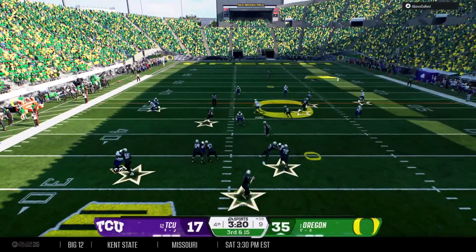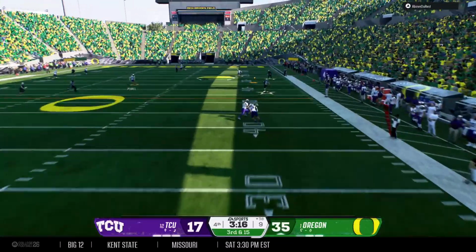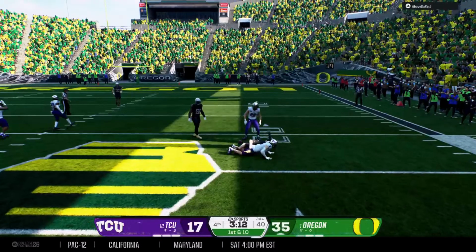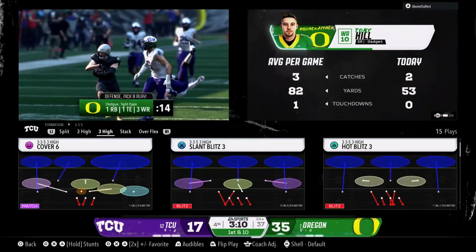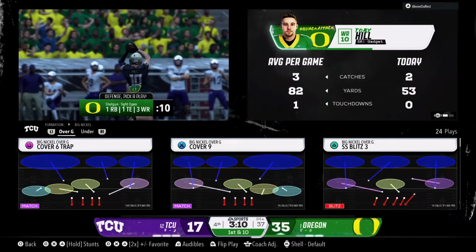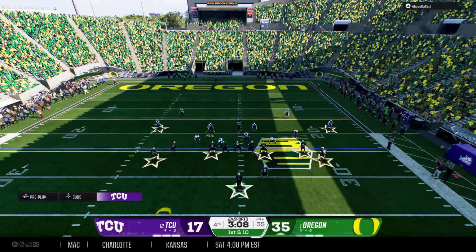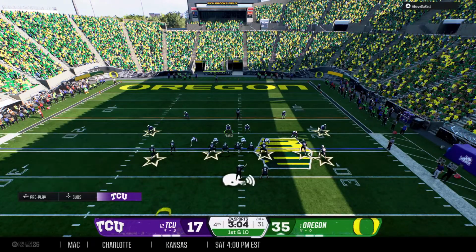Looking for a man. He escapes the pocket. He's looking deep again. Catch made all the way down inside the 35. Tackle is finally made, but the gain is all the way to the 24. Man, they're already up big in this game, and now they're taking shots downfield. They're just looking to pour it on right now. Still throwing the football, and vertical shots to boot.